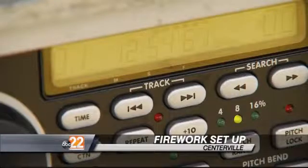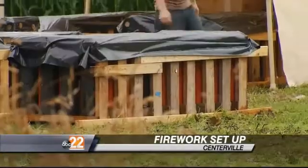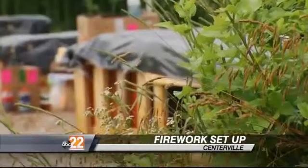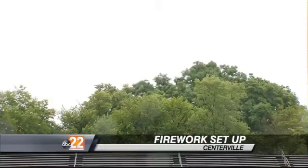Once the computer is hooked up and in sync, then it's time to test each and every firework individually. We actually test the continuity of the circuit to each individual shell to make sure that when the computer tells it to fire, that it goes. And once the crew is confident each spark will fire when it's supposed to, it's finally time to sit back, relax, and enjoy the show.